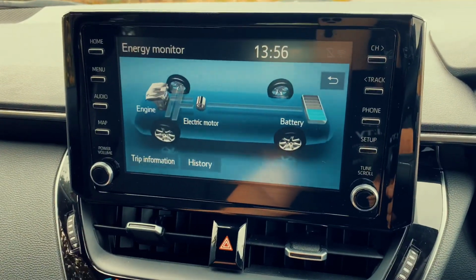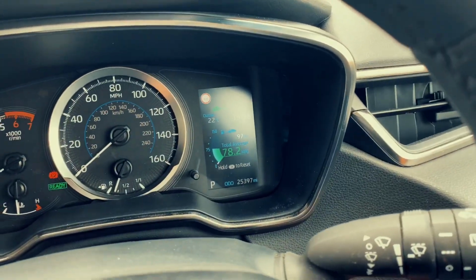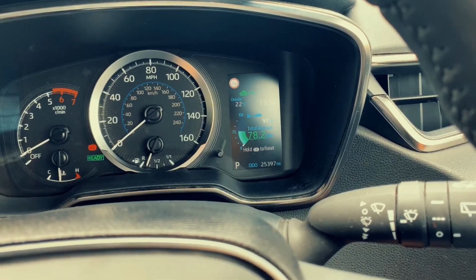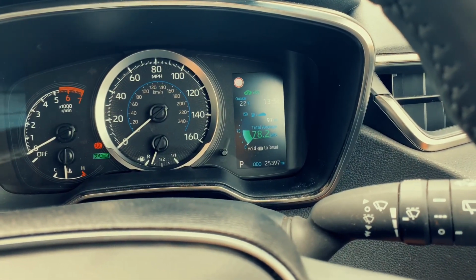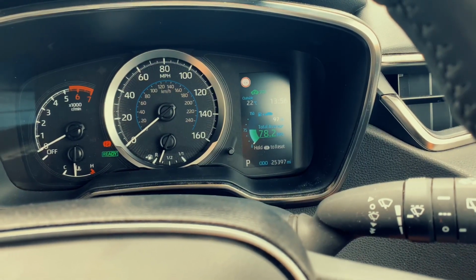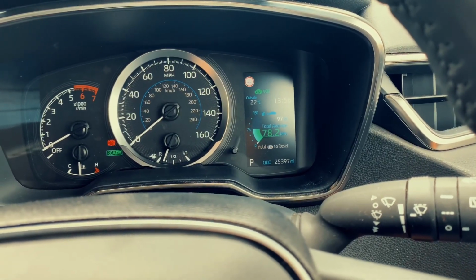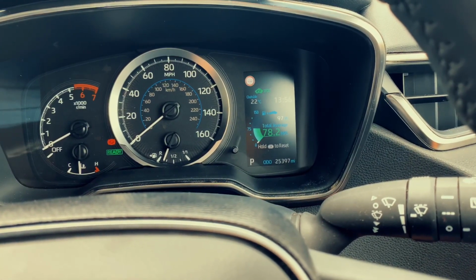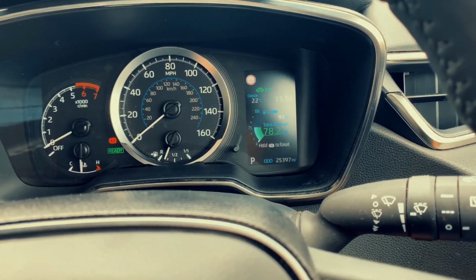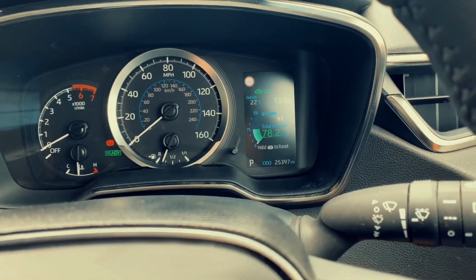The purpose of this video is to show you that it's possible to save a lot of money. Imagine if you save 1 liter per every 100 miles. That's £1, £1.10, and if you calculate that by 1,000 liters, that's £1,000. If you save a liter here and a liter there, that's a good £1,000 saving.